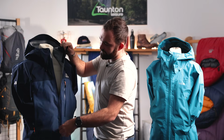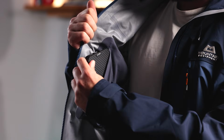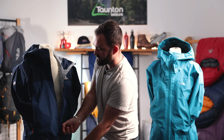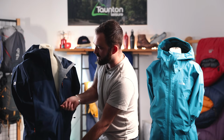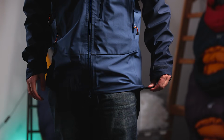On the inside of the jacket, we are also seeing an internal pocket just there. So if you want to keep anything safe and sound, that's a really good one to use. It's a good security pocket, it's a zip pocket, and it's a good place to keep things like your wallet and potentially your phone as well. And then at the bottom, we are seeing a 2-point adjustment system, so you can get a really nice secure fit and a really comfortable fit for long periods of time.